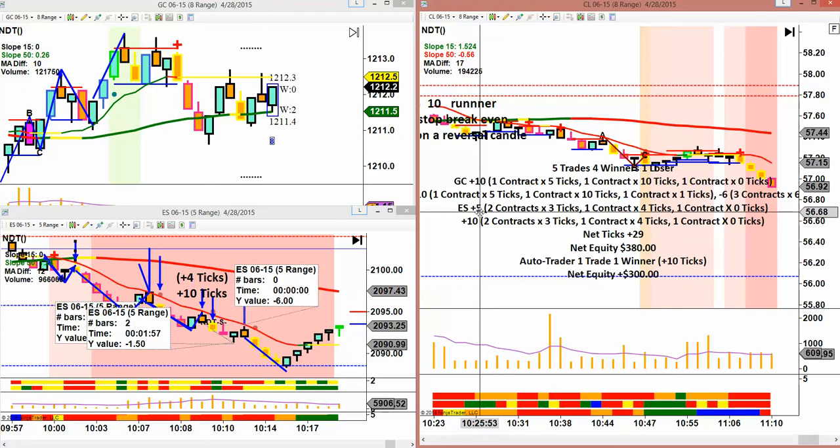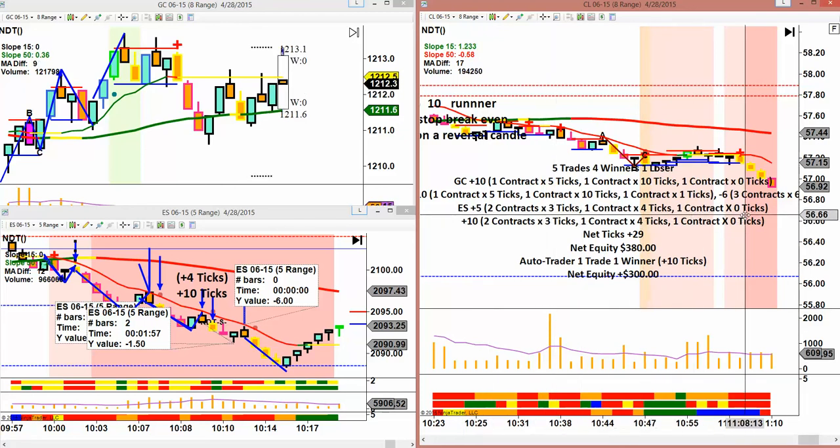Then I had the plus 5 on the ES: 2 off at 3, 1 off at 4, 1 off at 0. And then the plus 10 stutter stepped me out after 2 targets, came back to break even, and then ran 10. So I had nothing on the runner. Net ticks were 29. Net equity was $380.